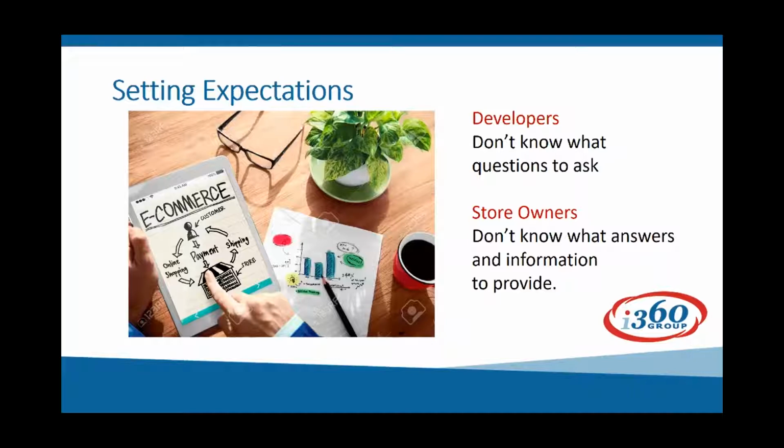We'll go over some of that. And what happens is developers get really frustrated because all of a sudden the project scope has increased, and now they're realizing they're not going to make money on the project. And the store owners are going, why wasn't this all told to me up front? So it becomes a huge disconnect. So again, getting everybody on the same page and walking through things really helps.